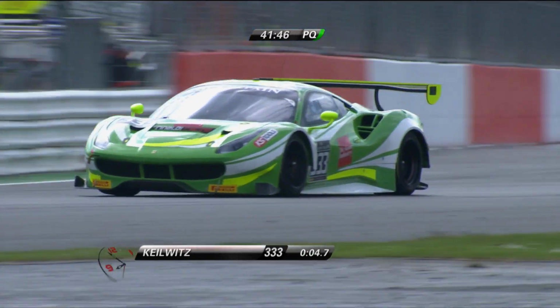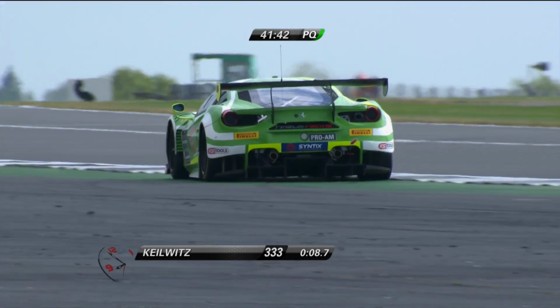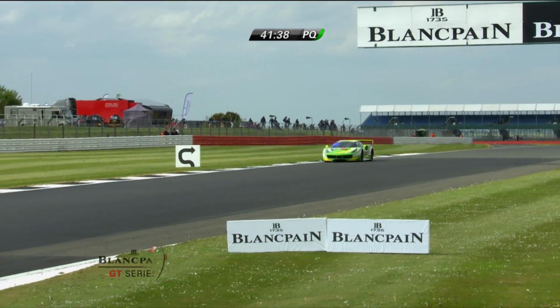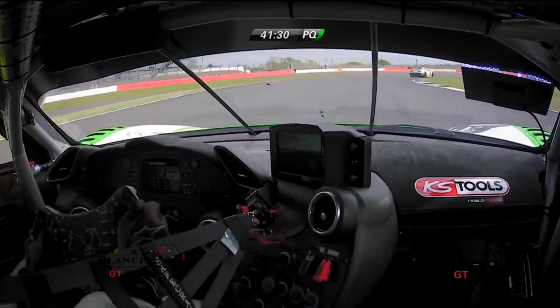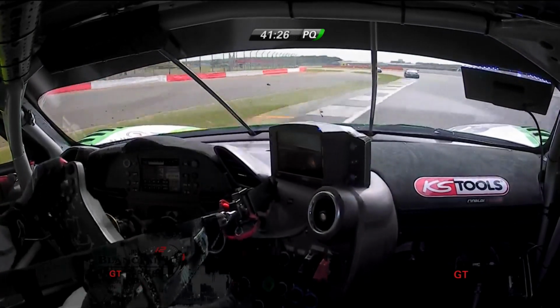So it's Juncadella, Gounon, Rugolo and Mirko Bortolotti. Karlovitz fifth, better lap time, but doesn't move him up. It was a good effort though, that. But Rugolo's AF Corse Ferrari showing better pace in this session than the first, so it's higher up the order. There we are on board with the Ferrari, coming through the final part of this Becketts complex onto Chapel.